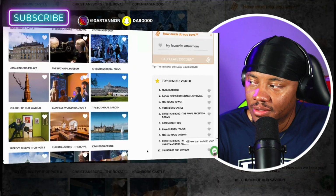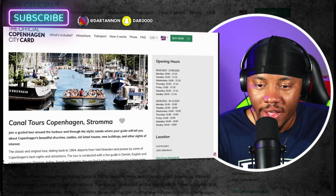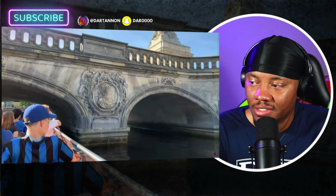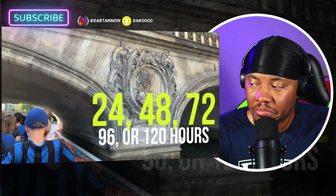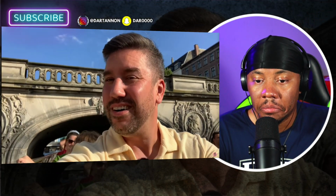The Copenhagen Card is a city pass that gives you entry and admission for over 80 attractions and tours in and around the city, along with free public transportation. You can buy them in 24-hour increments, and the adult card comes with 2 free kid cards to cover your children aged 3 to 11. So it can really bring down the cost of your trip if you use it right.